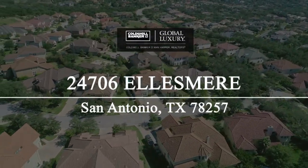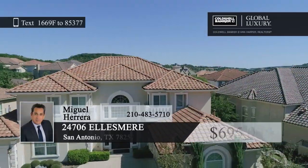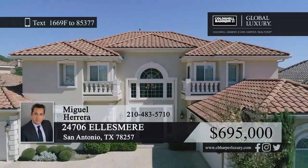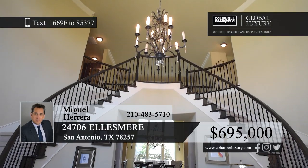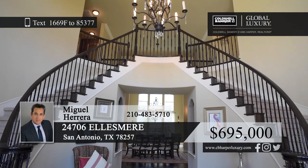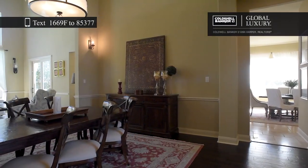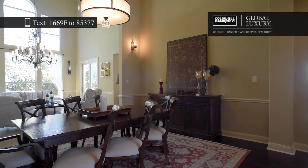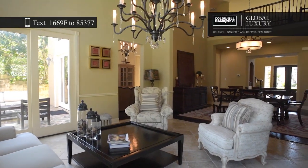Located in the prestigious community of the Dominion, this beautifully designed Mediterranean home offers comfort and security with exquisite details. Step into the main level and admire the family room with a fireplace and the formal dining room. A lavish master suite has a large window overlooking the backyard and an opulent ensuite bath with a soaking tub and a separate glass shower.